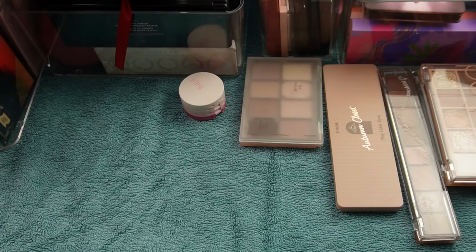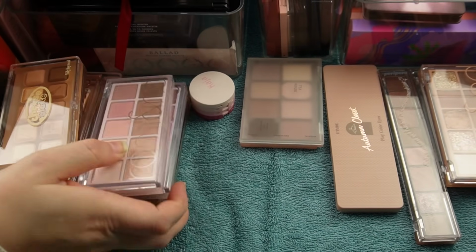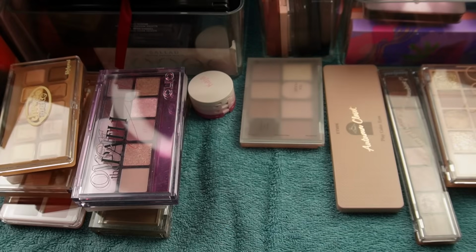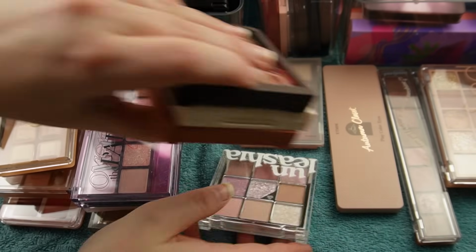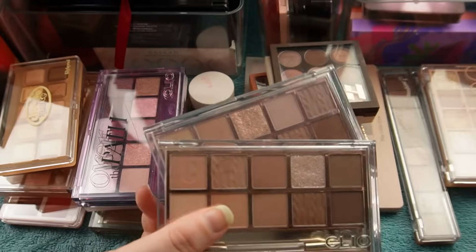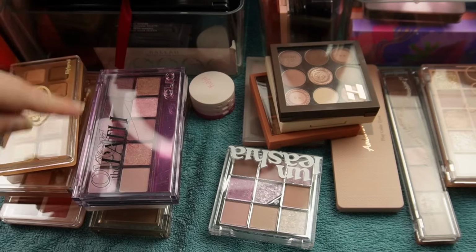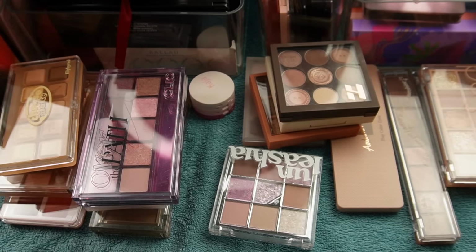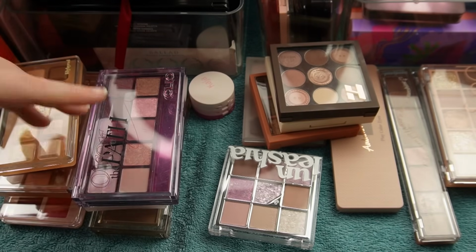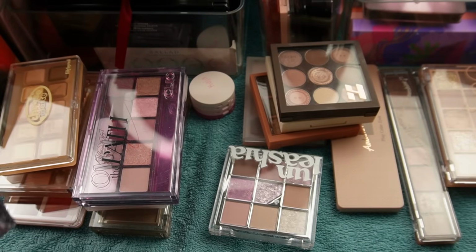Let's do this because I tried a lot of K-Beauty eyeshadow palettes in 2023. These were the ones I tried first, and I ended up liking them a lot that this kind of happened. So some of these are new to me that I haven't tried. The other ones I've already put into a review in 2023, so you can see all the swatches and all that if you want to.